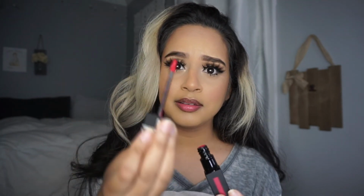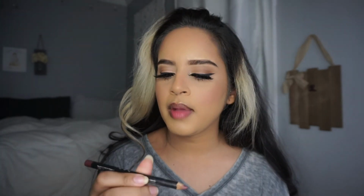I did get this lipstick in my BoxyCharm from NARS. It's in the color Get Up Stand Up. It's like this hot pink. So I'm going in with my lip liner. This is from BSN. It's literally from the 99-cent store, so I can't really tell you what it is. Here we go. It's so pink. Holy shit.